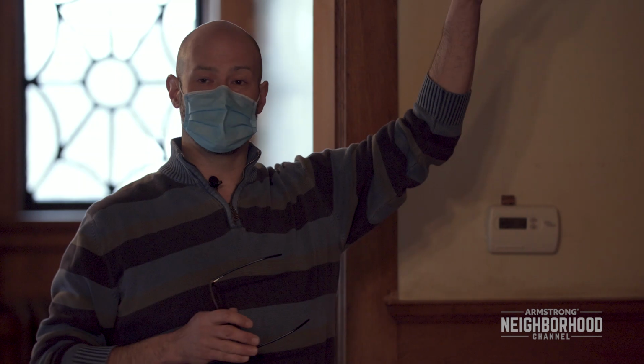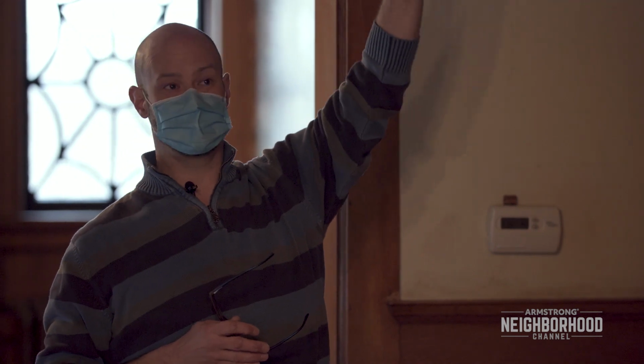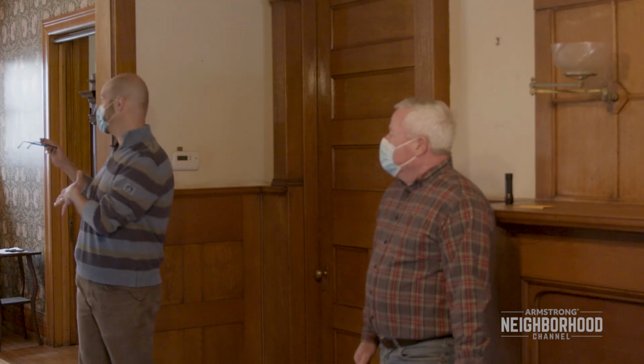So what we were able to uncover is what I believe to be the original stencil and design that was on the wall, which is then replicated in the ceiling. What's kind of cool about this room, it's a very masculine, massive room, and it wouldn't have been likely wallpapered like the parlor, which is a little bit more feminine with the stained glass and the more Victorian-styled fireplace.